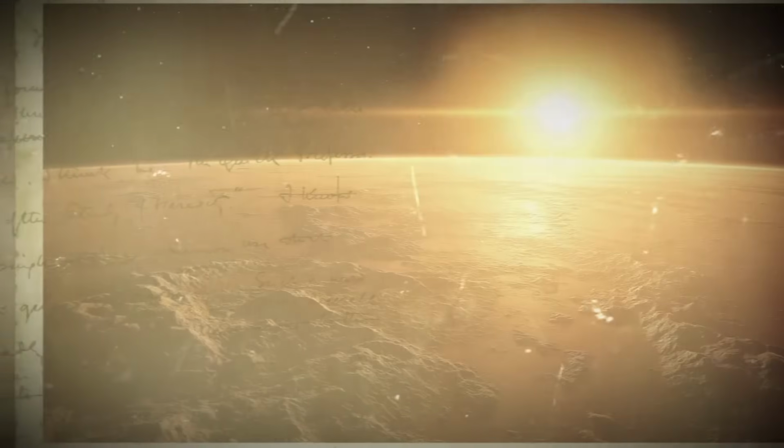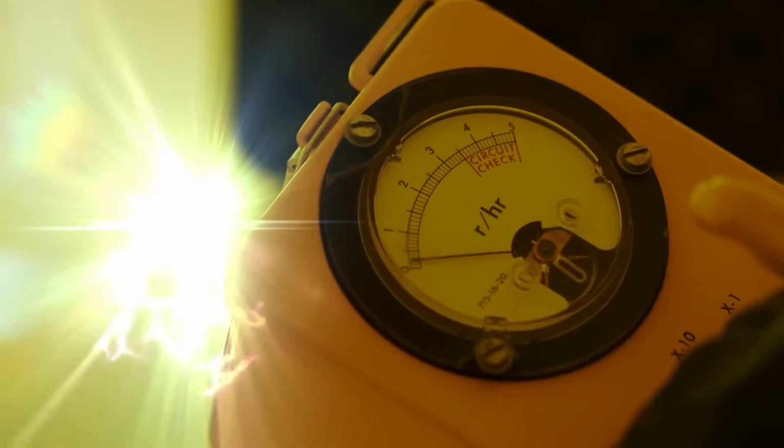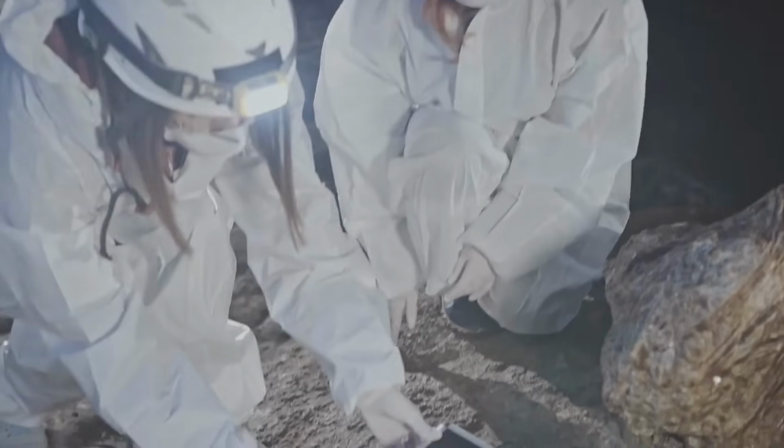Nitrogen levels. Synthetic fertilizers could leave behind unusual amounts of nitrogen-15. Radioactive isotopes. If they used nuclear technology, we might find traces of plutonium-244 or iodine-129. Elements that don't occur naturally in large amounts.